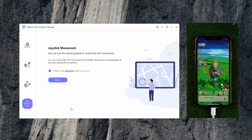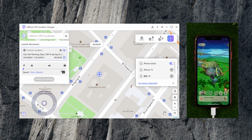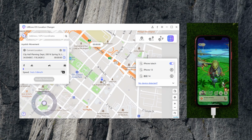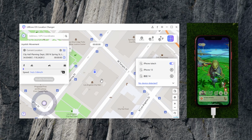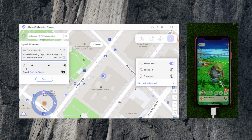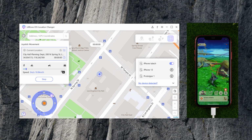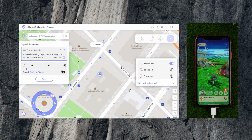Here is an introduction to one of the most commonly used functions in the game, joystick movement. You can see your location on the map and zoom in and out to observe. Here you can drag the slider to adjust the movement speed. And then you can see the joystick controller. Just click it to move. It should be noted that the moving speed should not be too fast, otherwise you will easily be warned.